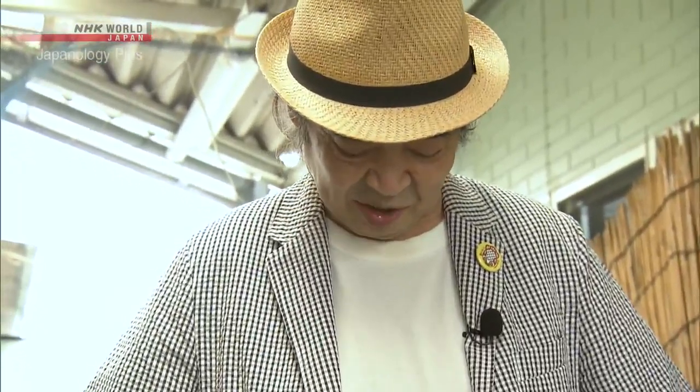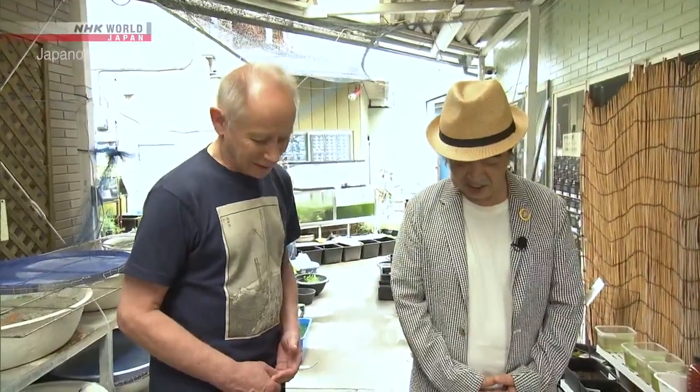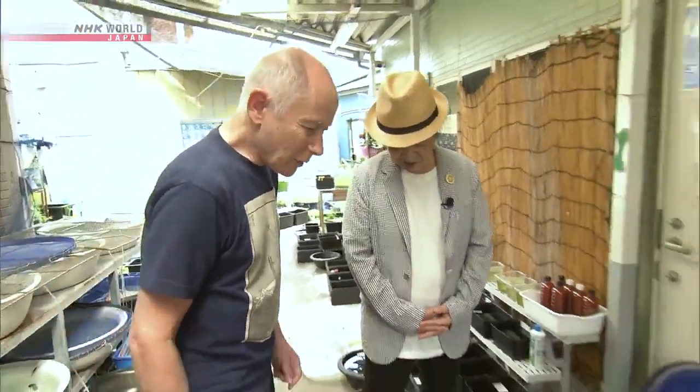Breeders have been working since the 19th century to stabilize and maintain this variety of goldfish. But genetically speaking, that hasn't yet been achieved. Only a certain proportion end up checking all the necessary boxes. It's a real challenge. Okay. What are these ones over here?